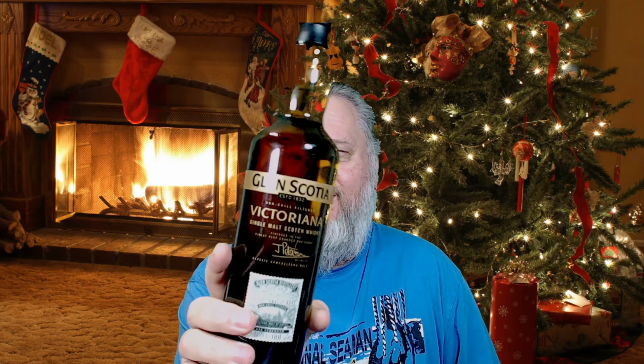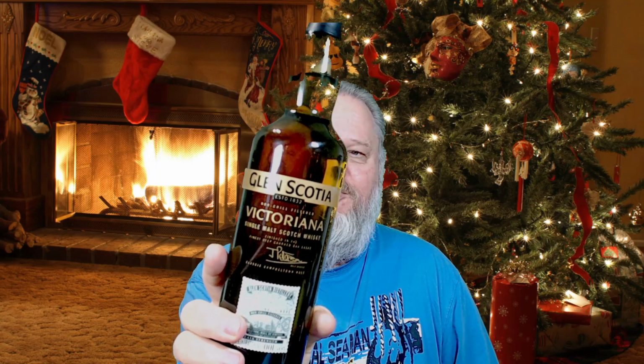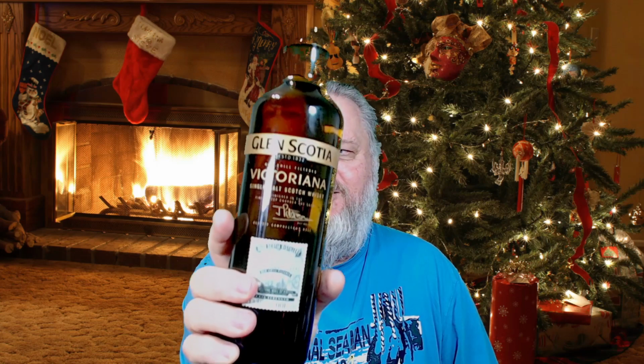And of course, it will not be Christmas without going into one of my favorite distilleries. Yeah, I have more than just the Arran. I picked up the Glen Scotia Victoriana. This is something that I'm quite looking forward to opening up. This is one of the best whiskies that I've tasted this year.